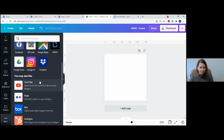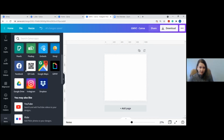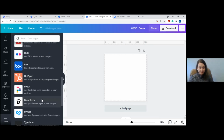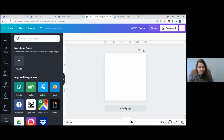So the great thing about this folder is that you can integrate it with other apps that you might use. You can go in and put in your YouTube information, your Instagram, your Google Drive. And if you want to share things directly, like that content calendar, to Facebook or Instagram, or if you're using other apps that help with design, including Typeform and different logo creating apps, these can all be integrated with Canva, and this always grows. So if you're using other platforms, go in here and check to see if they can be integrated together to make things easier and more simplified for you.